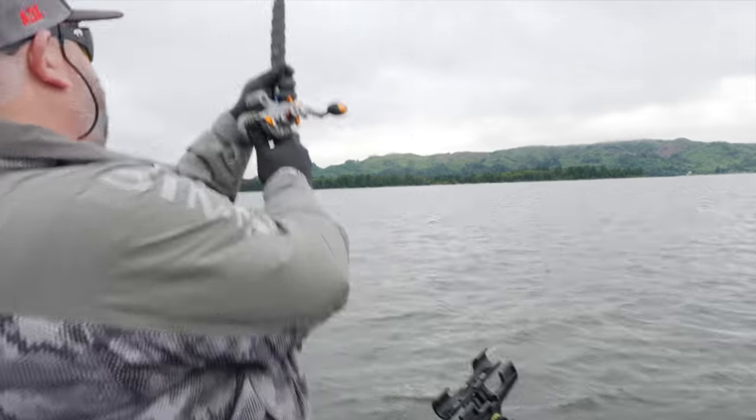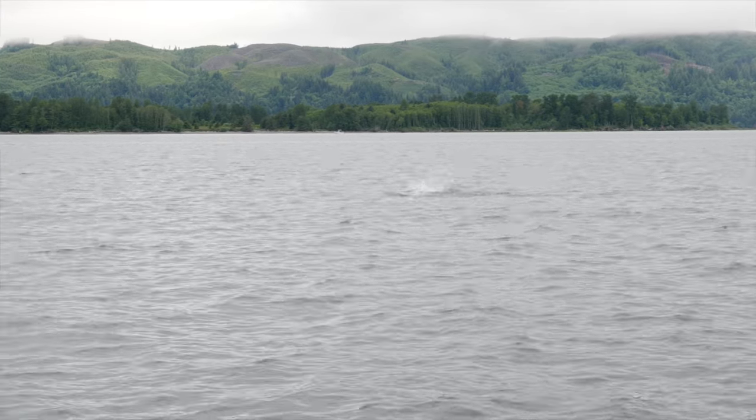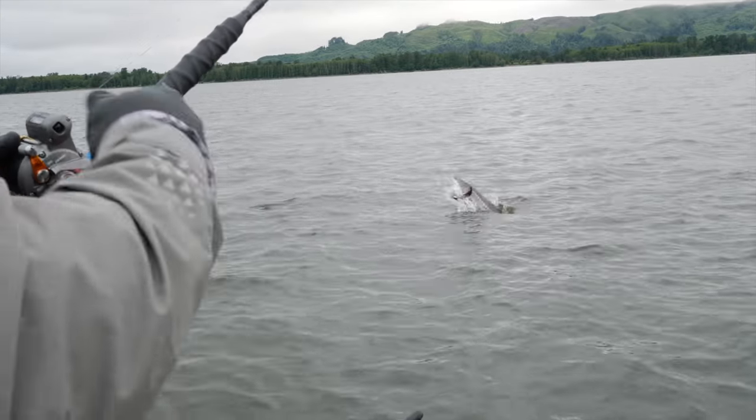That's a good one. Oh, nice. That's a good fish. Oh, that's a big flag. Oh, he's pissed off. That's a good one. Yeah, he's going this way. Oh, that's a keeper. Get the net. That is a keeper. I'm betting $100 on that one.